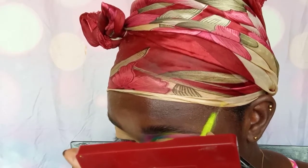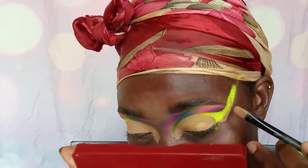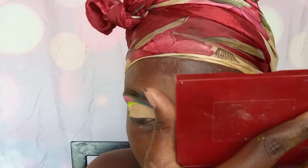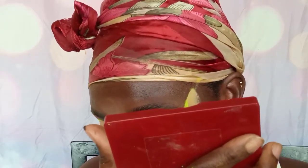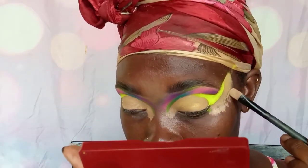Now here, I am just cleaning up with concealer, and this is when I got that eureka moment, because this was not in the plan. Afterwards I was like, you know what, I think this is gonna work if I cut it like this. And that's when I realized, yep, this is the cut to go. So I'm just using the concealer to clean up and make it look much, much sharper.